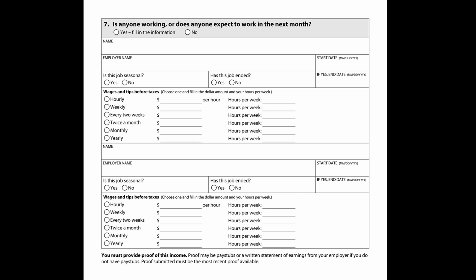Completely fill out all boxes for all jobs worked by household members, including the employer information, wages, and tips. There is space to list 2 jobs.